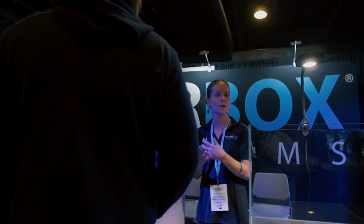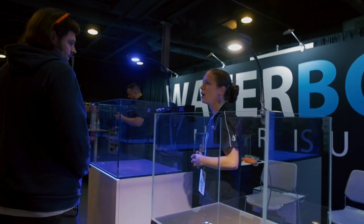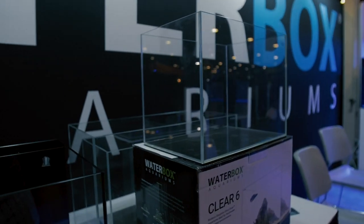When they don't want to be too matchy-matchy or have something that directly matches their dining room set, or the den, or even the office, this is actually a really nice option for the office. I'm working with designers, and they want something sleek, something a little more modern looking, and they are all about being able to look down into the tank. Waterbox has all those things checked.